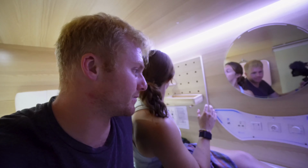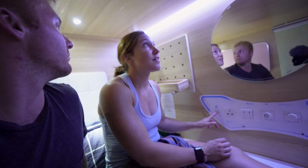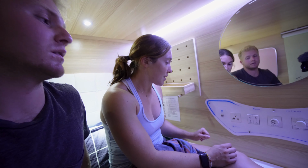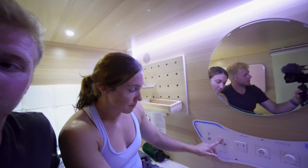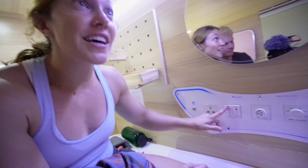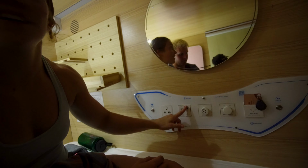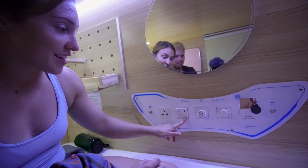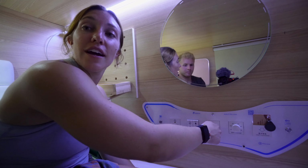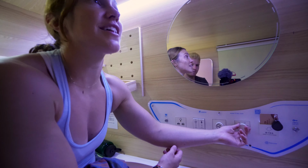Meg, what do we have? We have apparently a TV. Should I hit it? No. I don't know what that means. Okay. We've got some USB cords. Reading light. Oh, there's that. Regular light. There's that. A fan. Oh, that's going down. Okay. So it's going right now, which is nice. Ambient light.